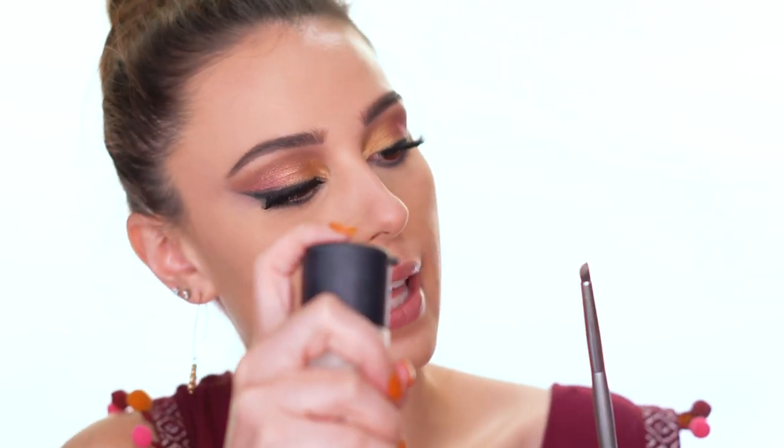One of the best colors in this palette is this silver. It's called Live the Genie Life. So I'm gonna go ahead and wet my brush using the Fix Plus again. And I'm just gonna pop this right on the inner corner. And this color is like, bam, it is a spotlight on the inner corner. It's so silver, and it's probably one of my favorite colors that's in the palette.